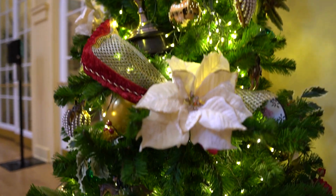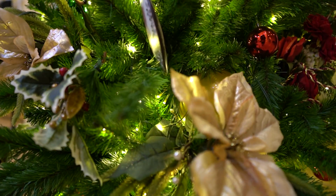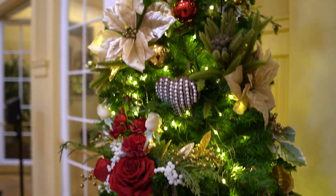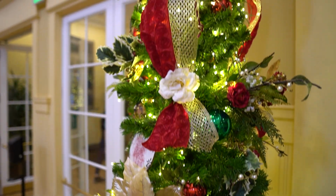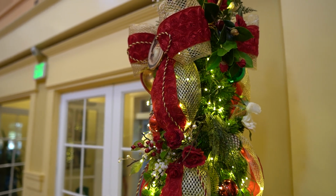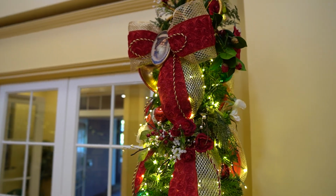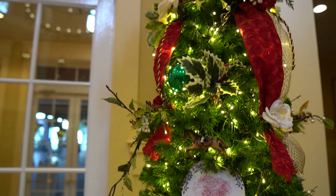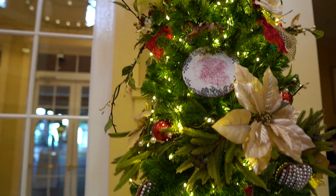Usually they have a giant tree. They didn't have that this year. Yeah, big horse heads in it. And they also had a gingerbread set up here as well. They don't have this year. Still love the ribbons in this one. Little Santa. This probably doesn't rank in my top 5, but they are pretty.